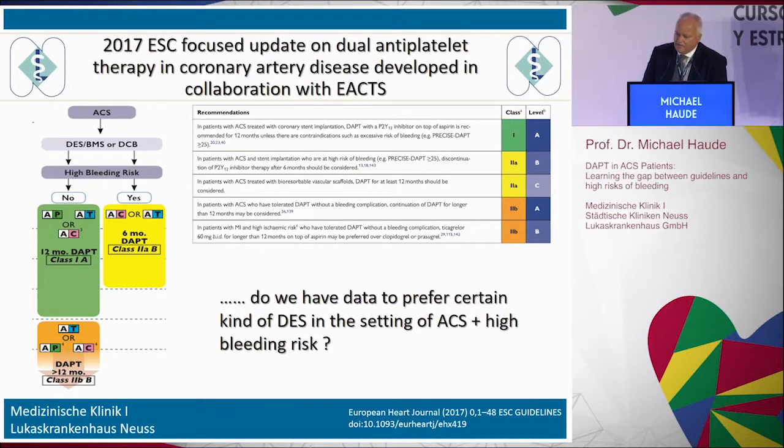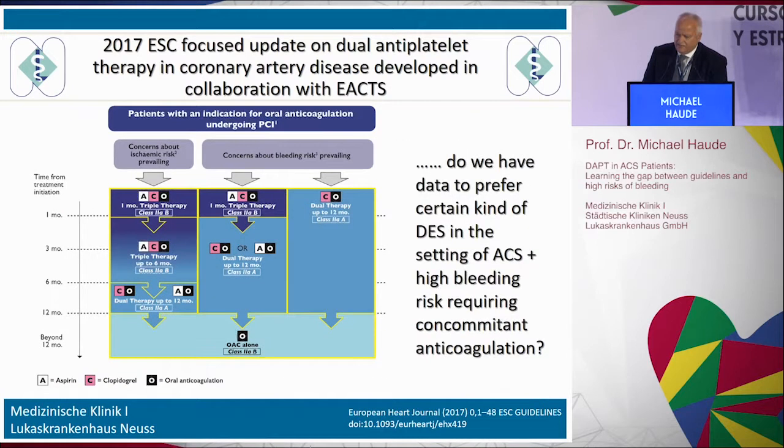But there is no advice given on whether special stents should be preferred in that setting, yes or no. And this becomes even more complex if the patient is going to require additional anticoagulation, for example, because it's an atrial fibrillation patient. You can see the recommendation here, very complex, very individualized, but again, there was no strong recommendation on whether certain drug-eluting stents are more attractive in that particular setting versus other ones.